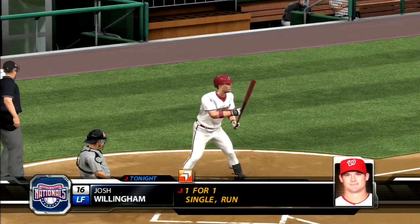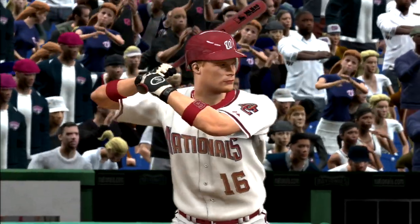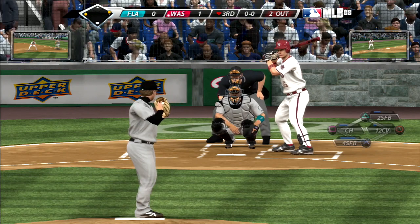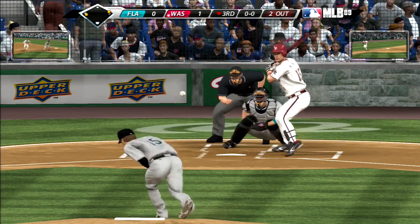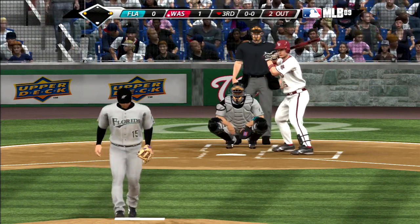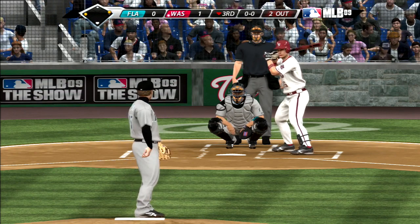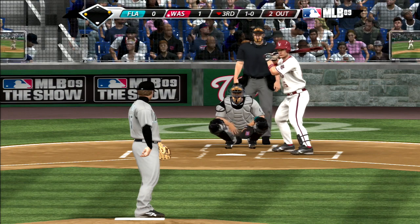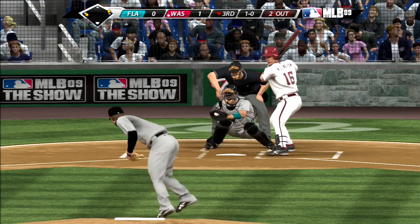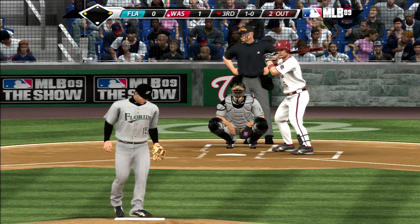Josh Willingham will stride in again. He singled and later scored his first time. Now a fastball that couldn't quite find the zone. It's ball 1. And he's already given up 2 walks in the inning, and he's fallen behind here as well. And this catches the outside corner, strike 1. Just couldn't recognize the changeup out of the pitcher's hand.